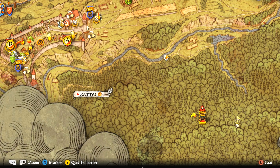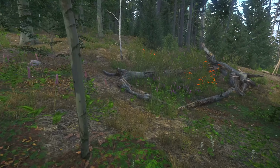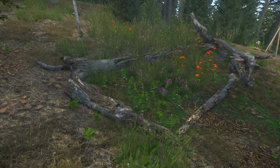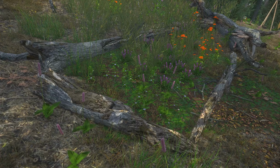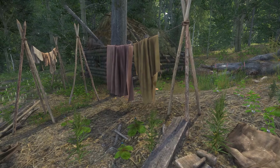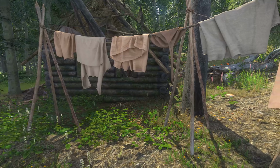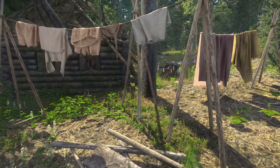Located to the southeast of Ratai lies Green Lake House. This is a small, dilapidated cottage in the middle of the woods. Taking a look around the property, we find what looks like a makeshift garden, using the dead trees as its boundaries. A little bit to the right of that, we find washing still hanging on the line. What could this possibly mean? Did the people who lived here leave suddenly?